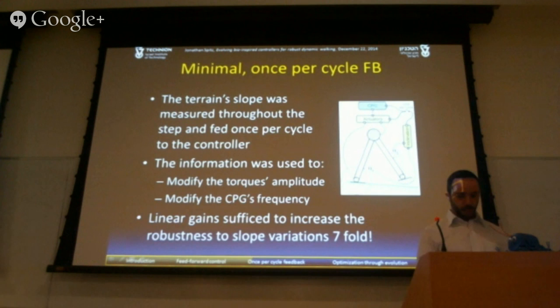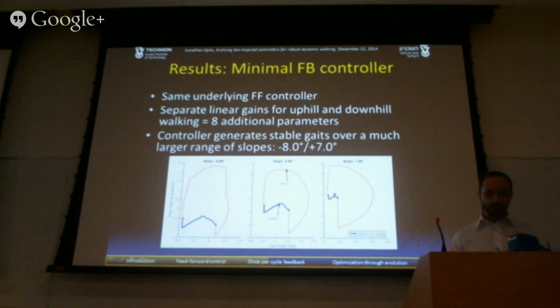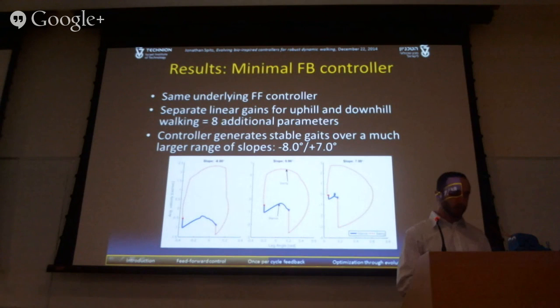And we use only linear gains. And linear gains were sufficient to increase this range of slopes by 7 times. So we use the same underlying feedforward controller, the same parameters that I showed before, same signal. And we add separate linear gains for going uphill and going downhill, which means that we have 8 additional parameters, 2 for the frequency and 6 more for the torques.